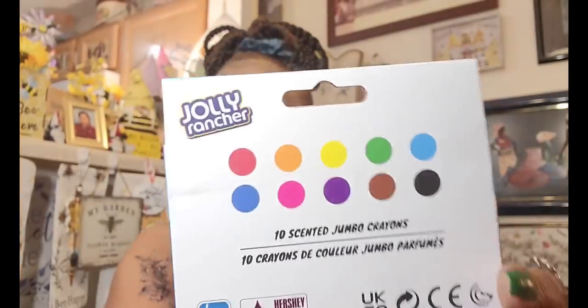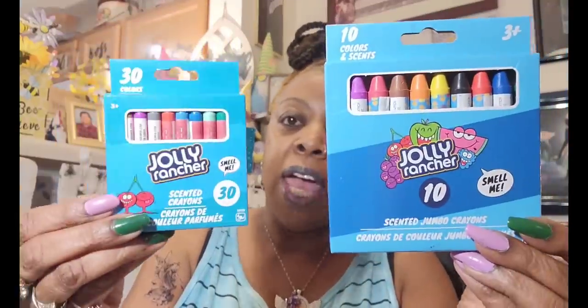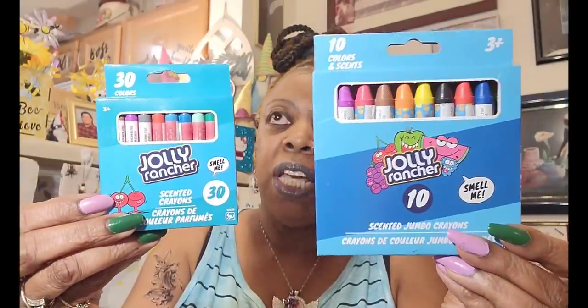Okay, and they also have the colors on the back. And again, you can see. And then you have the 30 count. So Mike and Ike's, Care Bears, what's the other one? I don't know what it was, Magilicious. I don't know what that one was. I wasn't familiar with it.